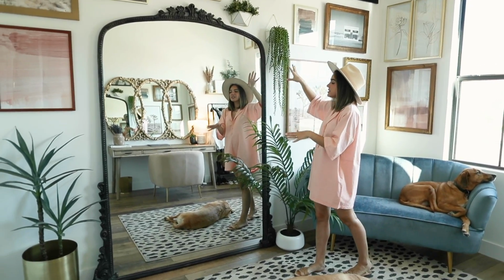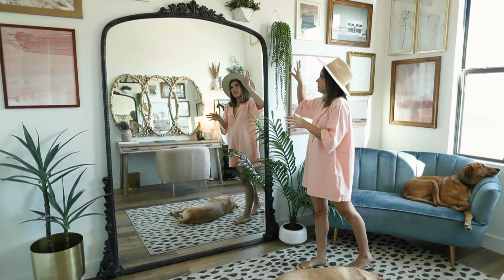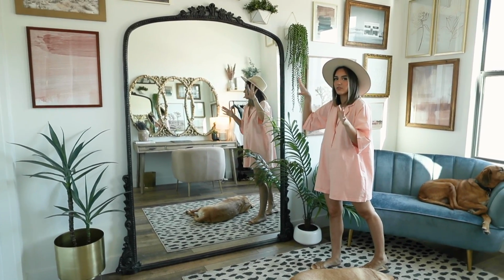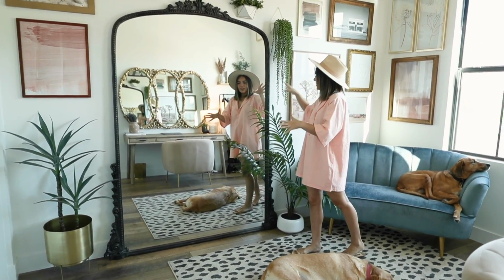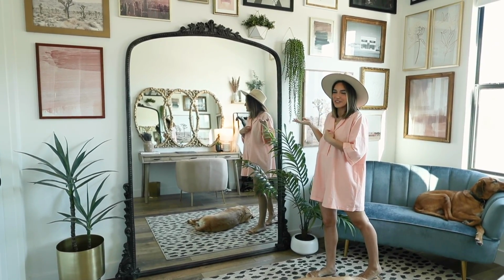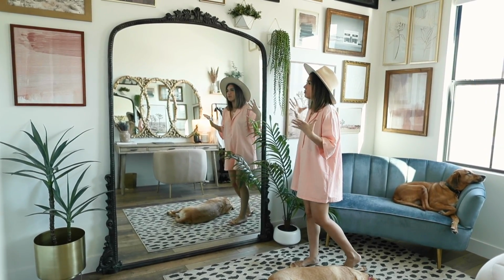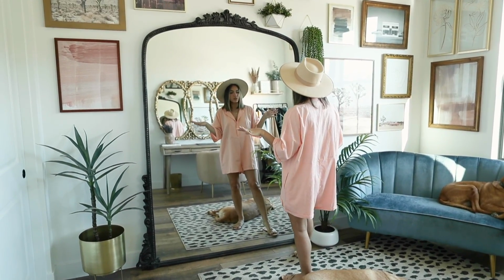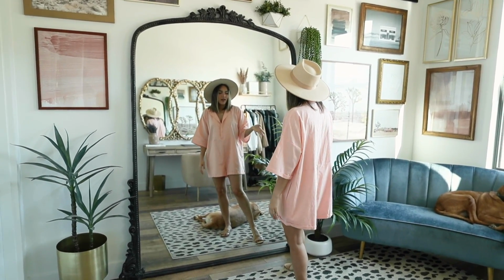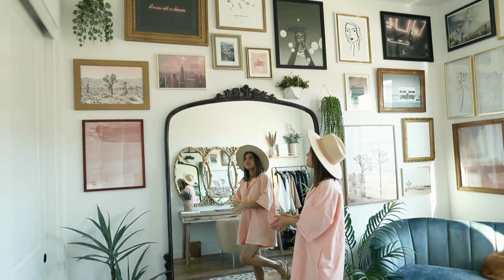So this massive mirror was definitely something that I think it actually might have been the first thing that I was like, I need for this office. I fell in love with this mirror. I've seen it all over online. I'm sure most of you guys have too. It's from Anthropologie, and I just think it is so beautiful. And it's obviously perfect for checking out my outfit. And I just think it's amazing. It's stunning. I love it so much.